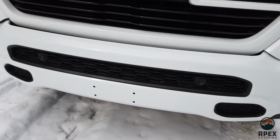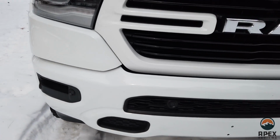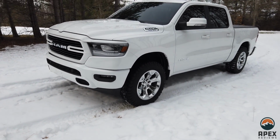I'm looking at paint here. You can see a couple stone chips on the front of the truck, and that's just from driving the truck, living day-to-day life. It's just stuff that happens.